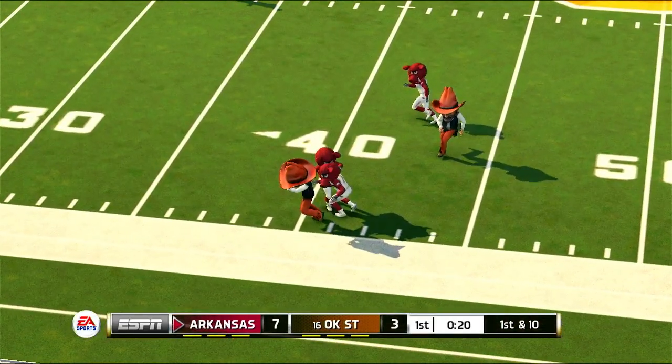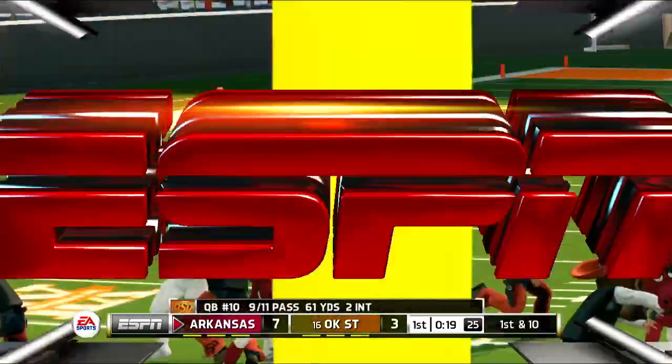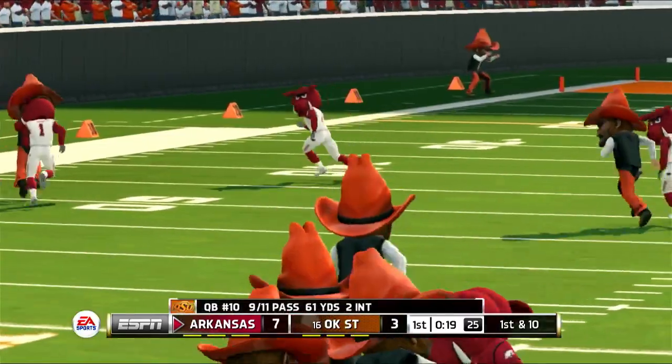It's intercepted. He seemed a little hesitant on that throw. And that left the defender time to break on the ball and pick it off.